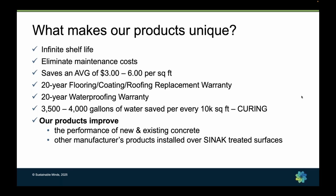And what makes our products unique? A variety of different things, but we have an infinite shelf life. The products that we're going to discuss, we've completely eliminated waste, which means that if you were to use some of these products and have a pail or drum left over, you can even put it back. If you have anything left over, you can put it right back into the packaging and use it 6 months or a year later.